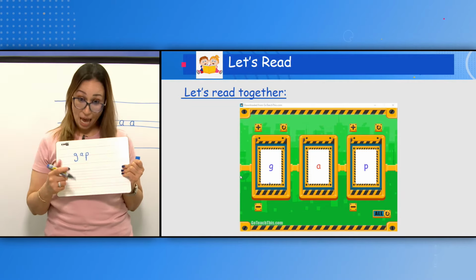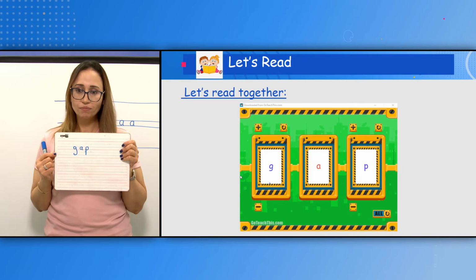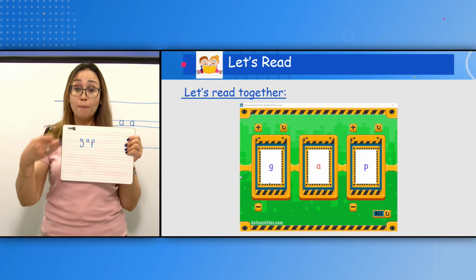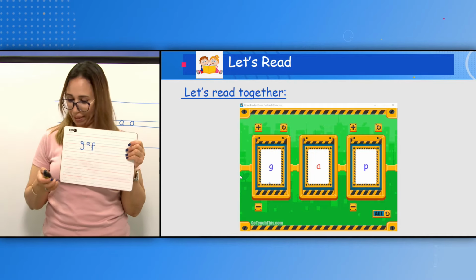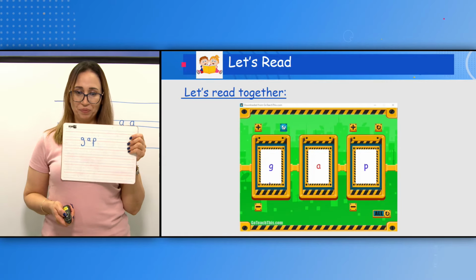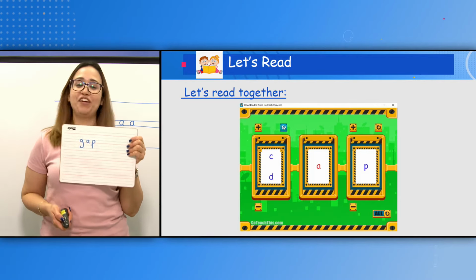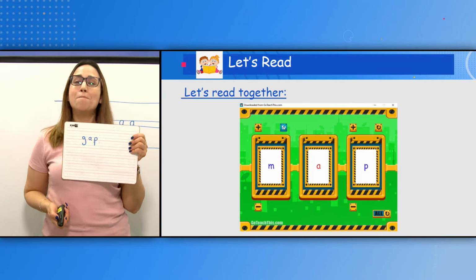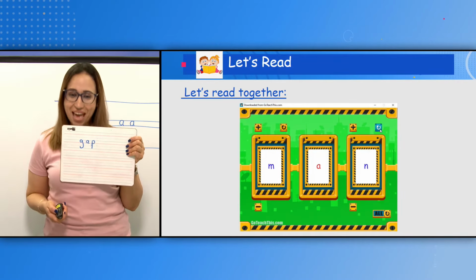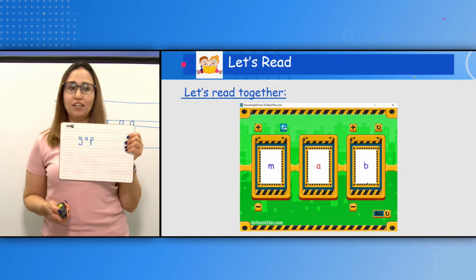So here we have gap. Write gap on your board. Okay. And now we will make up new words from the word gap. Let's start. Okay, what is this? Cap. Very good. Now, map. Very good. Now we change the last sound. Man. Very good. Now, it's mab. Very good.